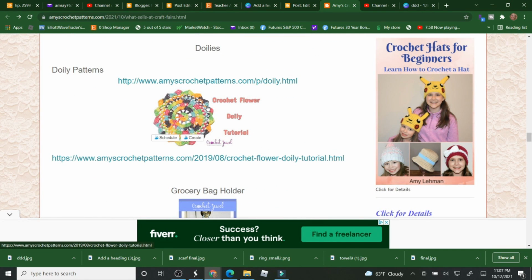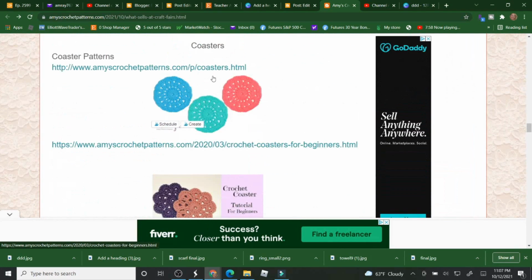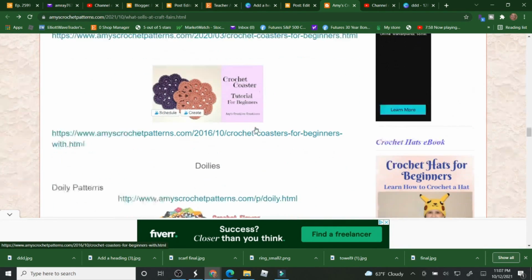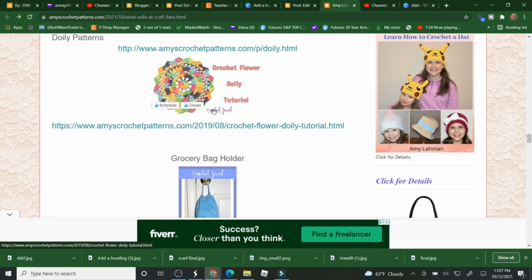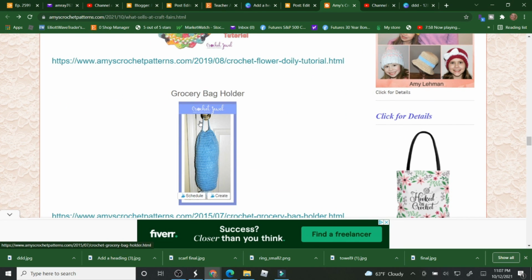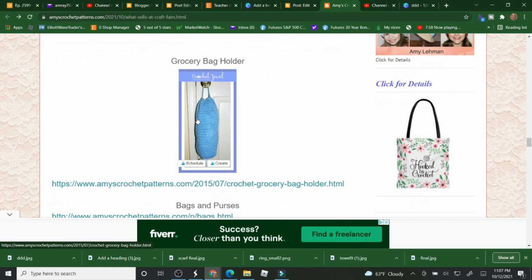Doilies. Now doilies are popular at craft fairs. I don't think they sell as well as probably like a scrubby for your face right here, and I would use cotton yarn. But I do see them a lot at craft fairs. It just really depends. I think everyday use type of items are what's the most popular, or type of items you could wear. Click here, here, and I would not spend a lot of time on items that are a lot of work because they will cost more. And sometimes people on the fly, when they're just looking around, only want to spend like maybe $5 or so.